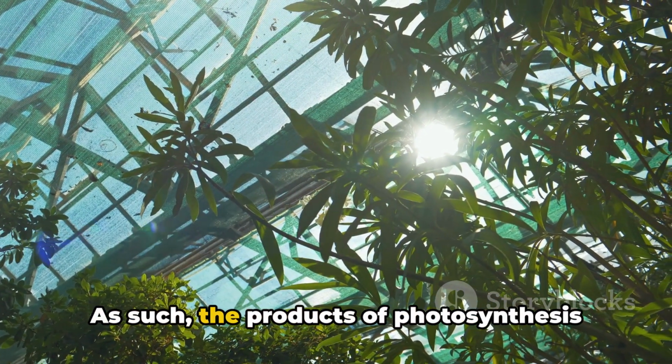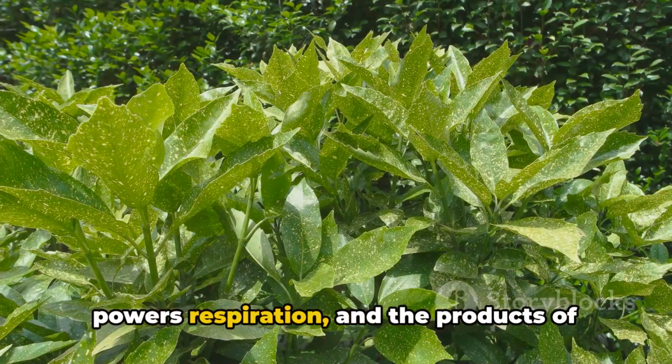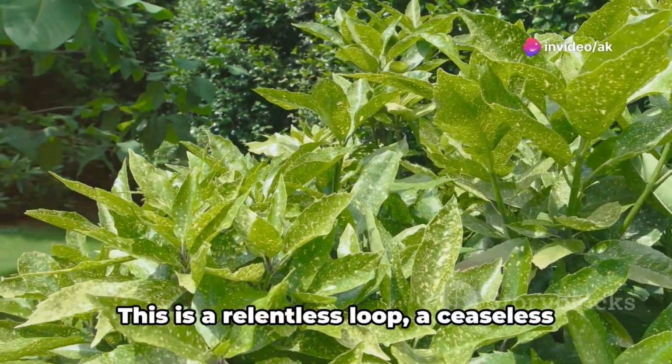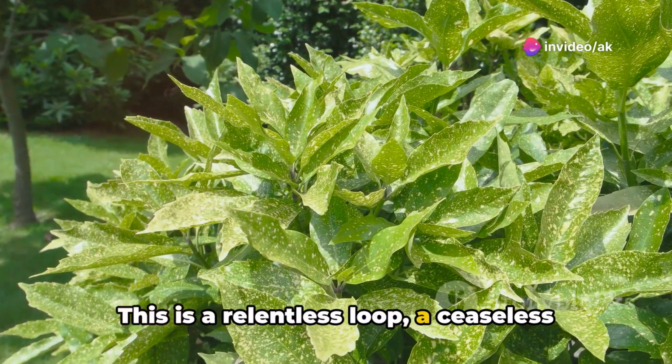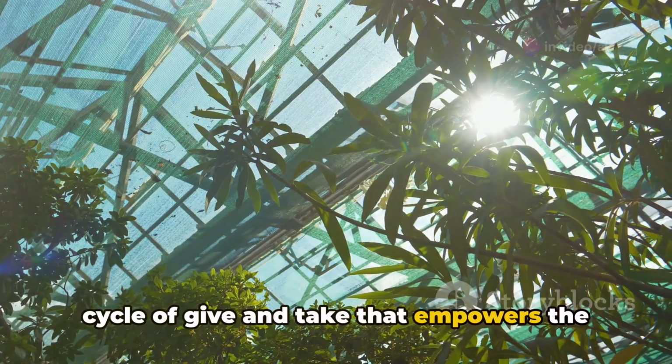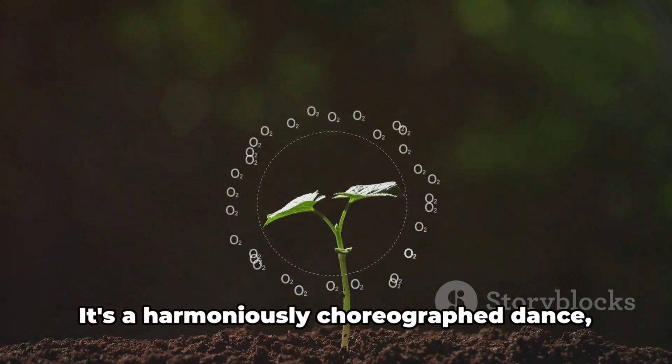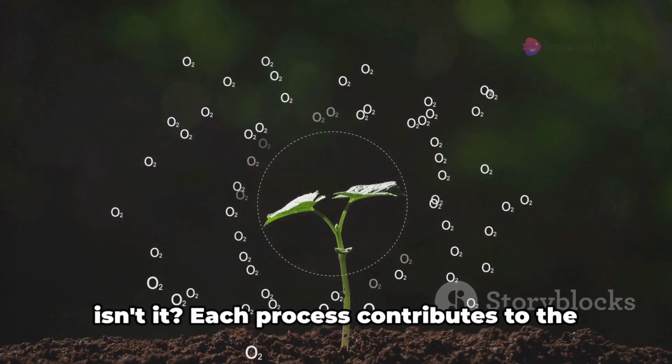As such, the products of photosynthesis power respiration, and the products of respiration find utility in photosynthesis. This is a relentless loop, a ceaseless cycle of give and take that empowers the plant to survive, thrive, and reproduce. It's a harmoniously choreographed dance, isn't it?